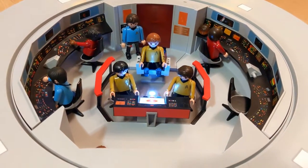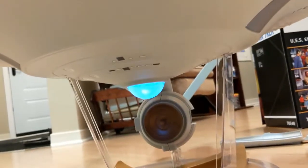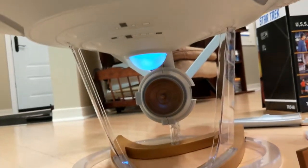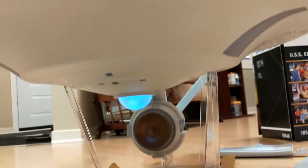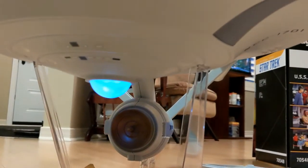Now, is that not iconic or is that not iconic? If you're not a Trekkie, you won't get it. This is the undercarriage. And as I thought, the undercarriage is showing the phaser saucer lighting up and the deflector array is stationary. They do have photon torpedo sounds, but not phaser sounds, which is unfortunate. But that's okay.